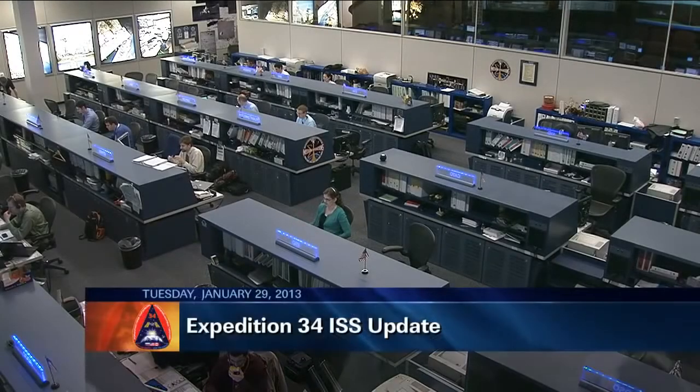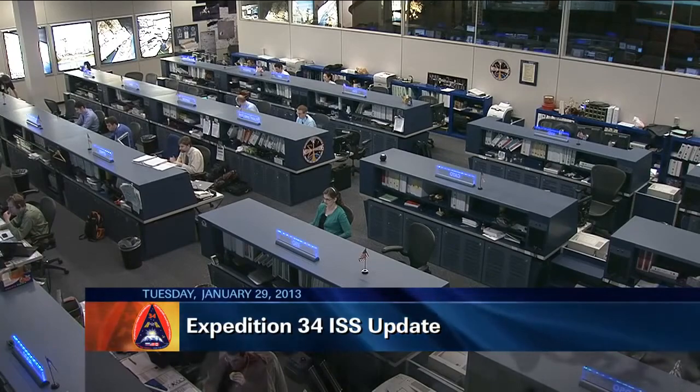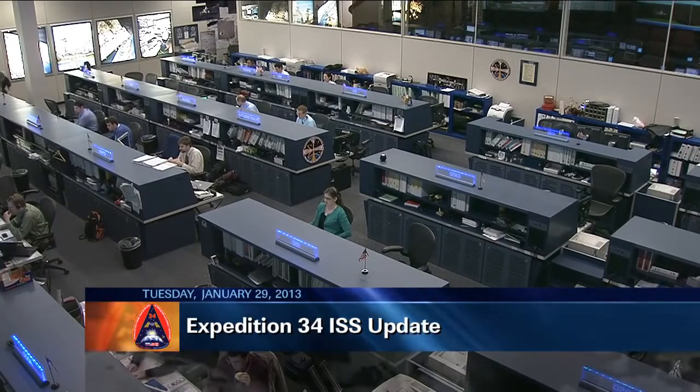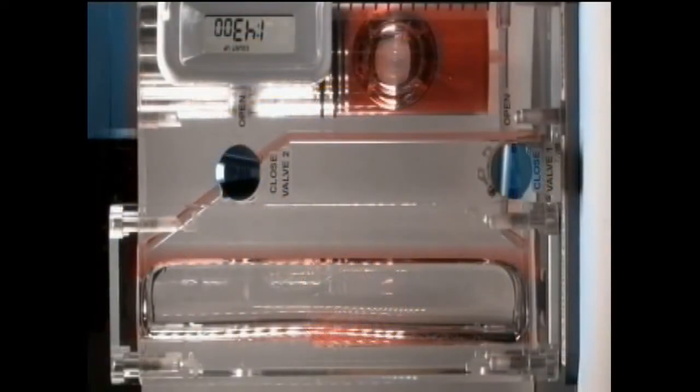Good day and welcome to Mission Control Houston, where a team of flight controllers is watching over the systems aboard the International Space Station in support of the Expedition 34 crew in orbit. Today, the crew is focusing on experiments that once again look at plumbing concepts for future spacecraft using surface tension to move fluids instead of gravity, and also working on an experiment on how liquids with magnetic suspended solids might be used as smart fluids for mechanical purposes.